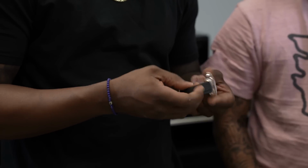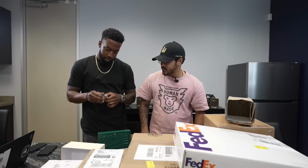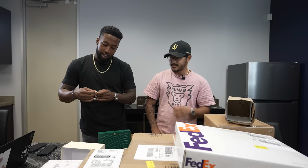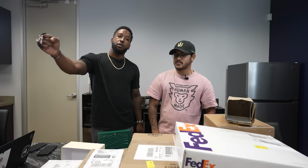Let me go ahead and get some of this wrap off for you guys. Do we require everybody to wrap their watches before they send them out? All right. Well, on a piece like this, I don't blame them. That's my first time seeing that. Exactly. I was going to say the same. Beautiful piece. It's a pave dial Yachtmaster. Full pave dial.